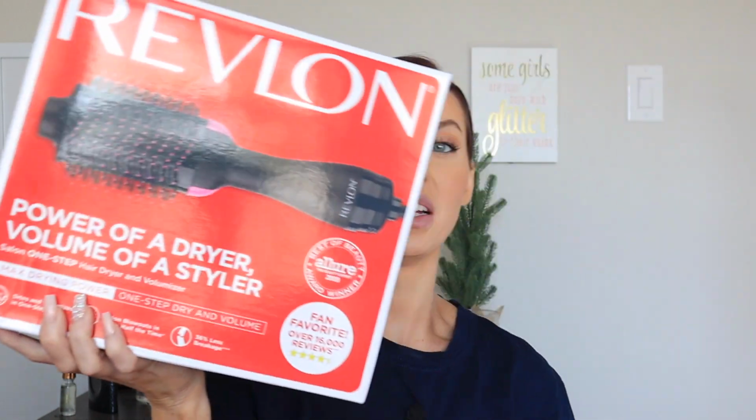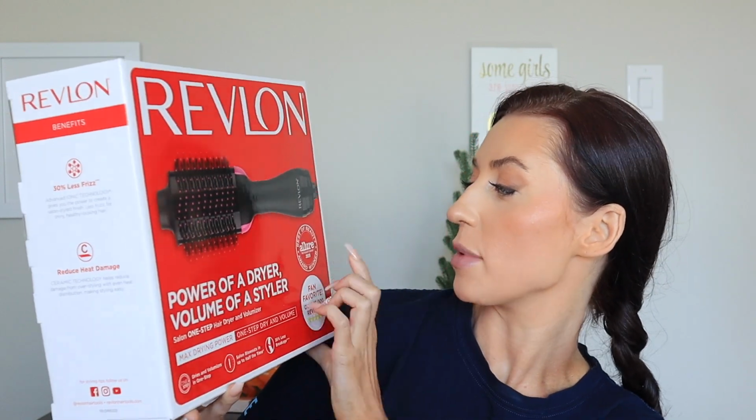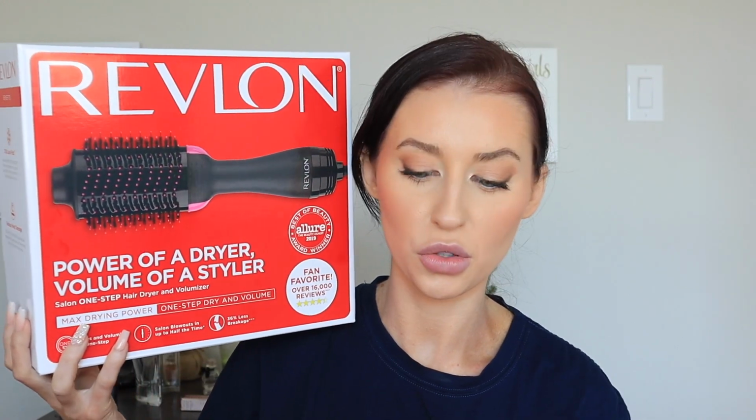We went to Target yesterday and I picked up this guy. This is the Revlon Salon One-Step Hair Dryer and Volumizer. Max Drying Power, One-Step Drying and Volume. This is the Best of Beauty from Allure for 2019. It's not a new product. I'm sure that if you've been around the beauty community for a while, a lot of YouTubers reviewed this about a year ago.